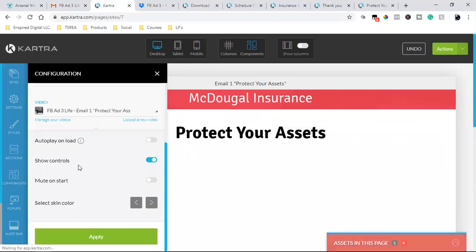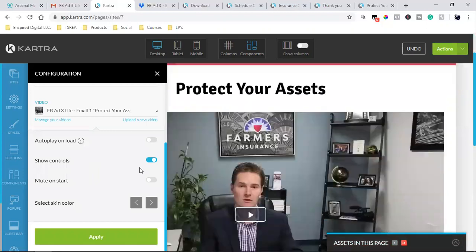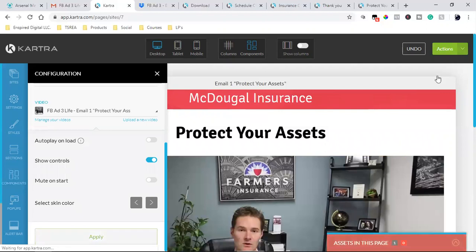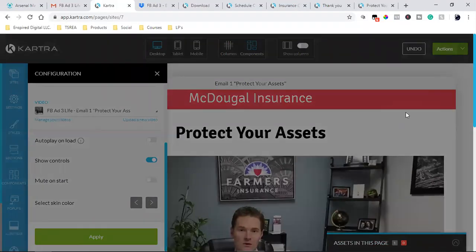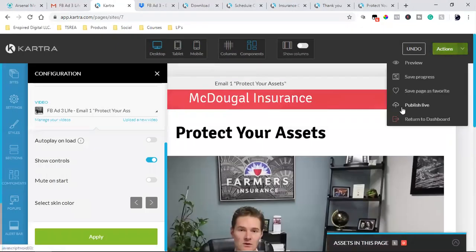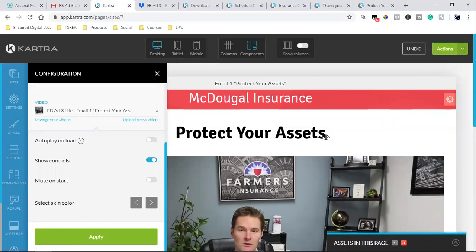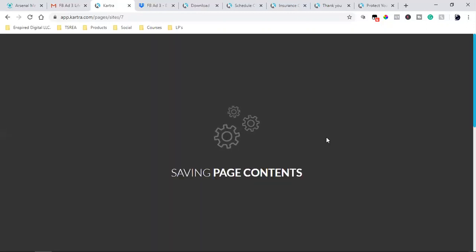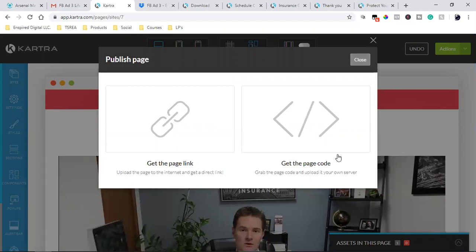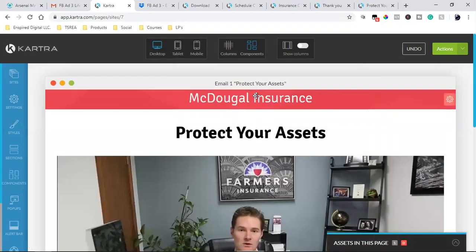So FB at 3 Life, and then I can change the different settings right here, but I'll just click apply. And then this right here, you guys, is what I do. Save progress, publish live, and then what I'm going to now be able to do is, this is my master copy. So it's going to be this template that I use through the entire email sequence. So everything remains congruent. Everything remains uniform. Everything remains the same, right?